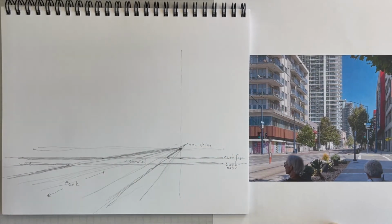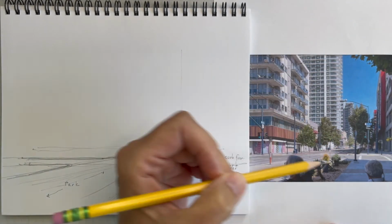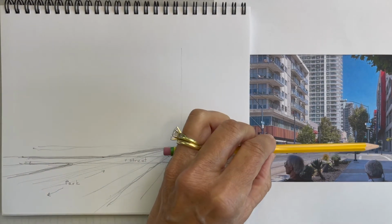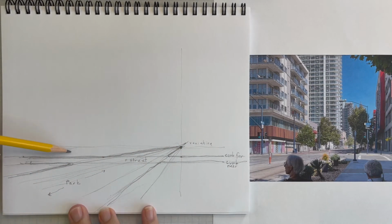And I can set a mark for myself at the corner. If I look at the corner of this building and lay that on my page, it's sitting somewhere about right here. So I can draw a vertical. The verticals are accurate in a 1-point perspective like this.